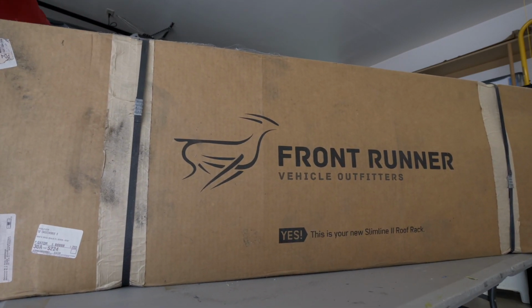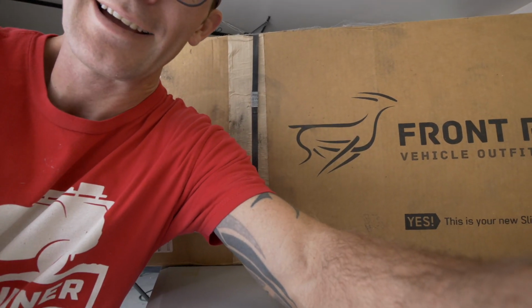Yes, this is happening today. Well, today and tomorrow because it's kind of late. I'm installing my Slimline full-length roof rack by FrontRunner. Super, super excited. I've been waiting for this moment for months, but I just haven't been able to get around to it. You know, I moved and work, everything's just been bananas.